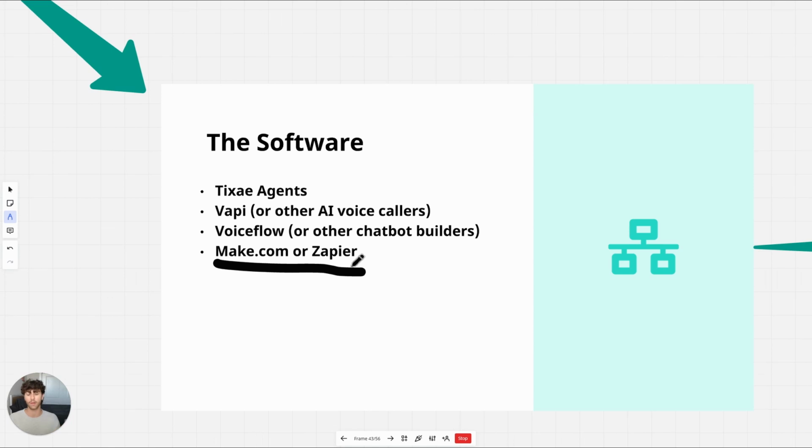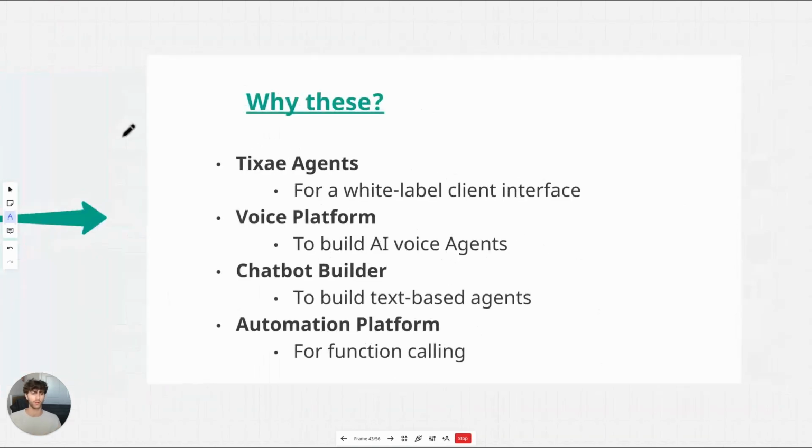And so Make.com and Zapier is really where you go from an okay, serviceable chatbot to really wowing your client and doing stuff they didn't even know was possible. And so just to touch again on why these: Tixae Agents is a white label client interface as well as a chatbot builder and integrates very well with Vapi and Voiceflow. And then the voice platform to build AI voice agents, chatbot builder for text-based agents, and the automation platform for function calling.